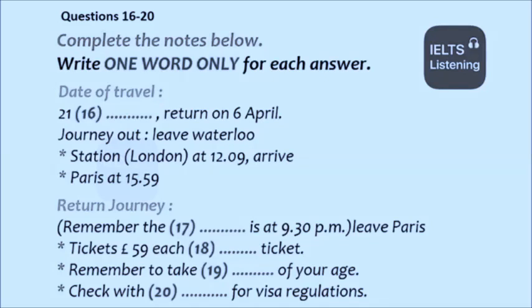I'll need 2 tickets. Can we get a discount with our I6 student cards? Yes, of course. If you are under 26, you can get a discount making the price £59 for the round trip. I'm afraid I didn't quite catch that. Could you say it again? £59 for each return ticket, subject to availability. All right. Well, please could you book those now?